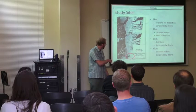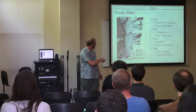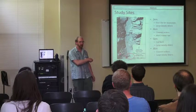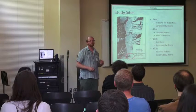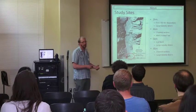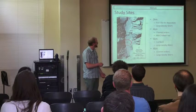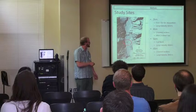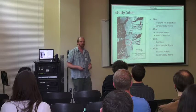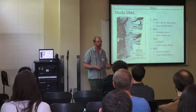At 2 kilometers below the dam, so the Lions Canyon Dam is right here, there's actually a 2-kilometer bedrock canyon that is from the dam to this point. This is where we expect first deposition to happen and new large woody debris to start to collect. And then at 4 kilometers downstream, this is an area where the stream widens. And so we expect the water to slow down and start to deposit more sand and gravel in this area.